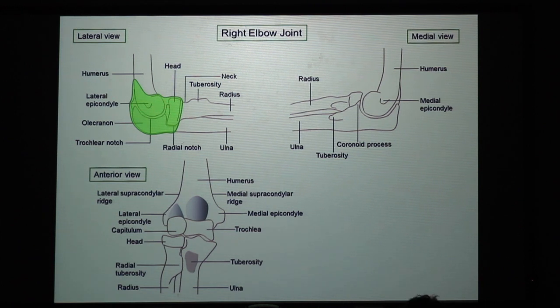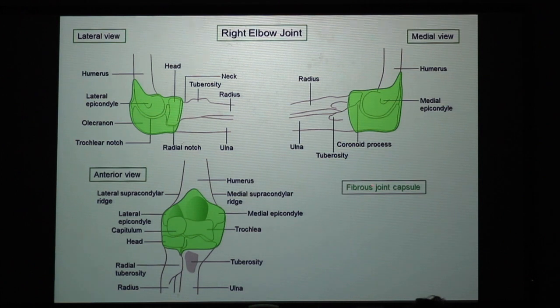Capsule is the first ligament of any joint. Capsule is also a ligament. If you don't know it, my dear, wake up. Capsule is the name of one ligament of any joint. If you are asked, name the ligaments of this joint, first name is capsule. So, fibrous joint capsule is the first ligament.